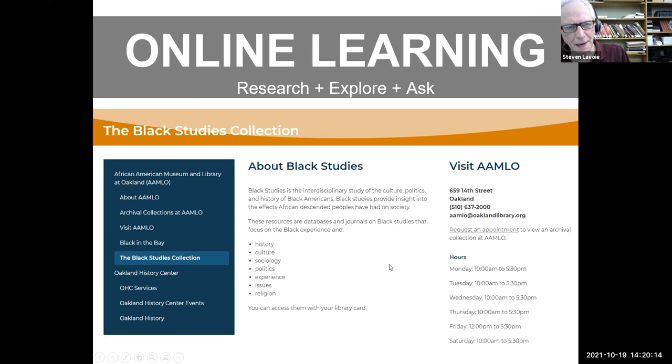The African American Museum and Library's resources are non-circulating. They're situated at the original Carnegie Main Library, at the corner of 14th and Martin Luther King. It used to be the main branch. It was seriously damaged in the 1989 earthquake. After the earthquake, it was restored using FEMA money and a bunch of other city money, and restored to become the African American Museum and Library.